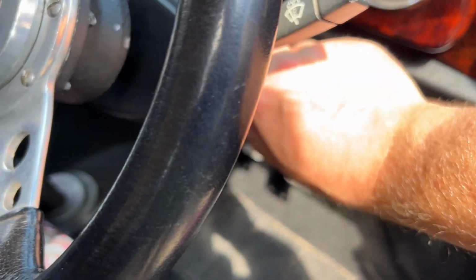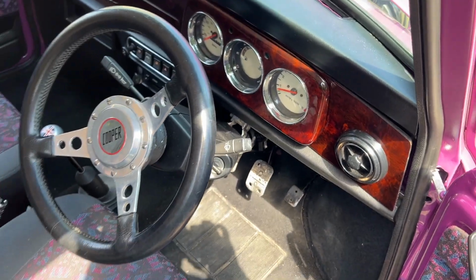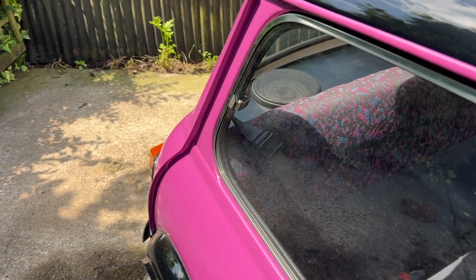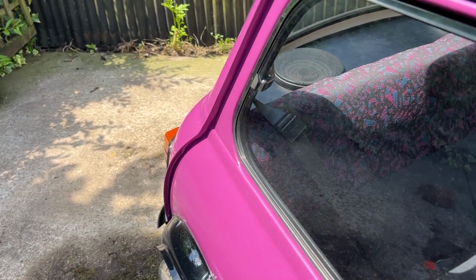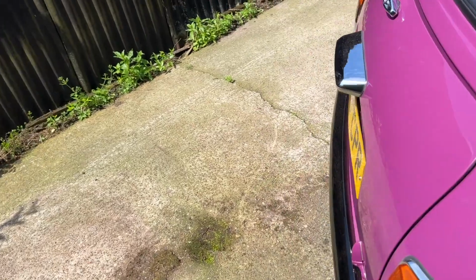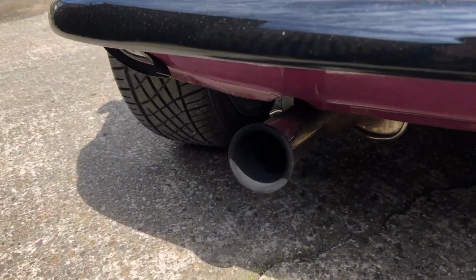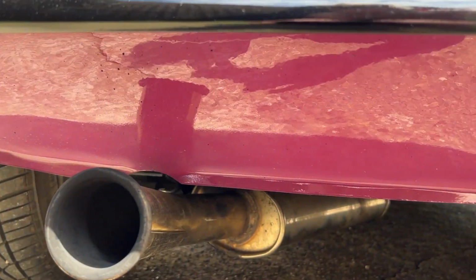We'll just start it for you. So again, taking off the truck, put it in the barn overnight. Just moved out to photograph it. Video. Just listen to it. Just look at the condition.